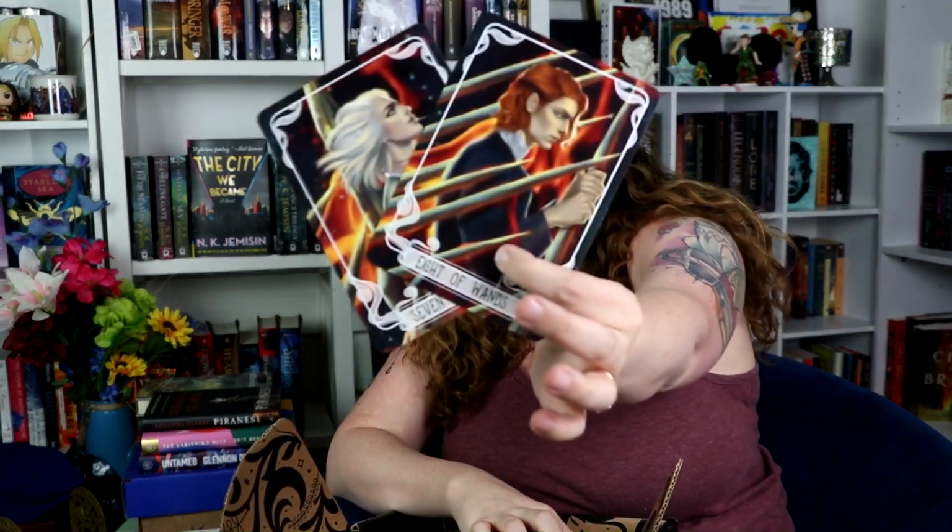Points, props, itchy nose. What we got next? I don't know what all comes in Fairyloot boxes. This is obviously the book because it's wrapped in paper, so I can't even see. Oh, that's right. Fairyloot does tarot cards, which I'm excited for. What do we got? We have 8 of Wands and 7 of Wands. Oh, what are these from?